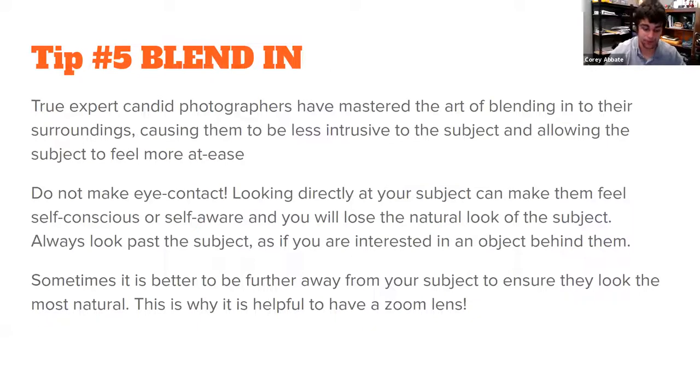So moving on, blending in. True expert photographers have mastered the art of being like the Pink Panther in those movies, where he moves off the wall and out of the room the second you stop looking at the wall. They've taken their time to make themselves less intrusive, to make subjects less aware of them.